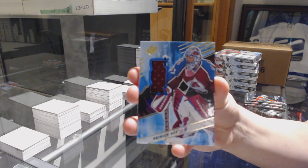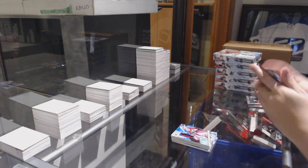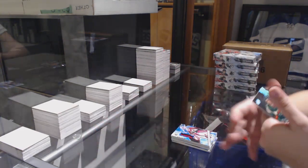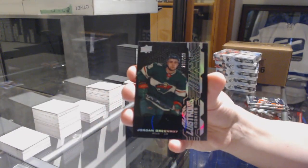We've got a base jersey for the Colorado Avalanche, Patrick Waugh. I totally agree, Chavez. They have beautiful patches. It's that gold. It just sparkles. We've got a lustrous rookie number to 299 for the Wild, Jordan Greenway.